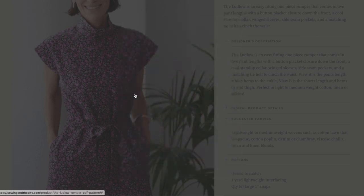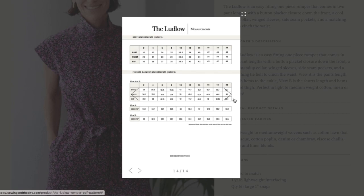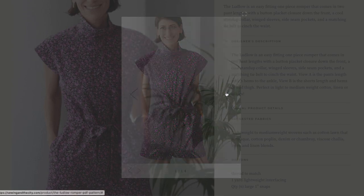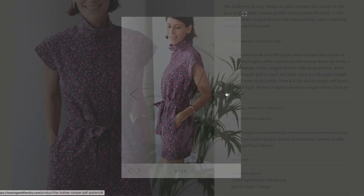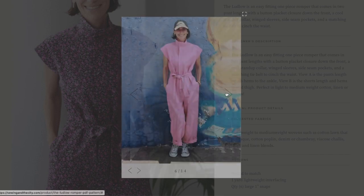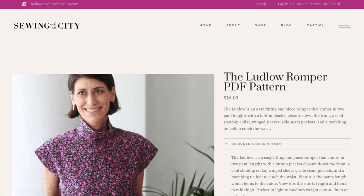So, there's that. I will say the shorts, I can't tell if the crotch length on the shorts is too long. Maybe because it's not from far away enough. Maybe if we saw her whole leg in the shorts, it would help. Let me just quickly flip through here again. Yeah, the photos are all cropped, except for when you get to the pants, which really highlights how long the crotch length is here. Okay, that is the Ludlow romper.